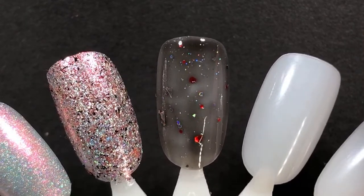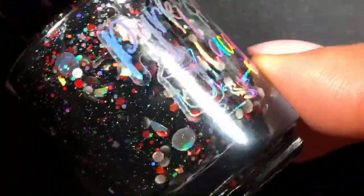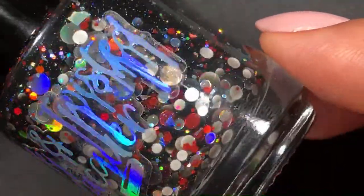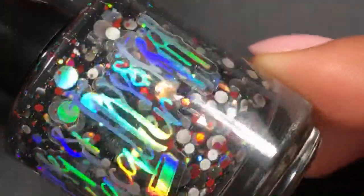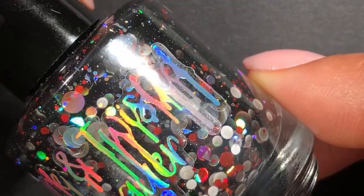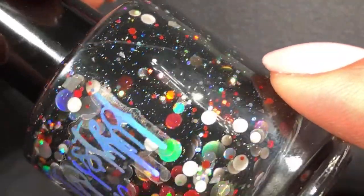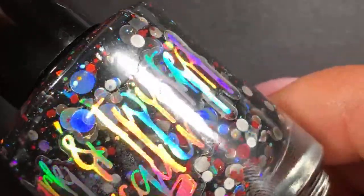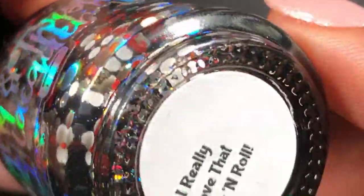Does holo show on the giant glitters? Go for big glitters. Let's look. Yep, it sure does on the big silver glitters. Sorry, there's fingerprints and stuff. Right there, look. Super holo. Even the red ones are holographic. So pretty. This one I would recommend leaving upside down because I was able to get some of the bigger circle glitters out on my over-black swatch, but you may need to do a little bit of fishing, but there's a lot in there, so you will get them out. So that is our first coat of Dark and Twisted Lacquer, I Really Love That Rock and Roll.